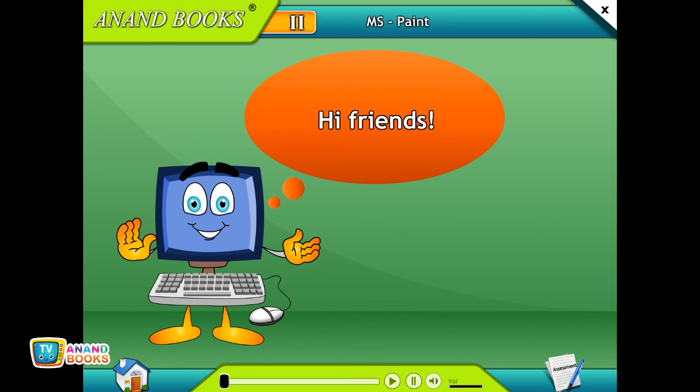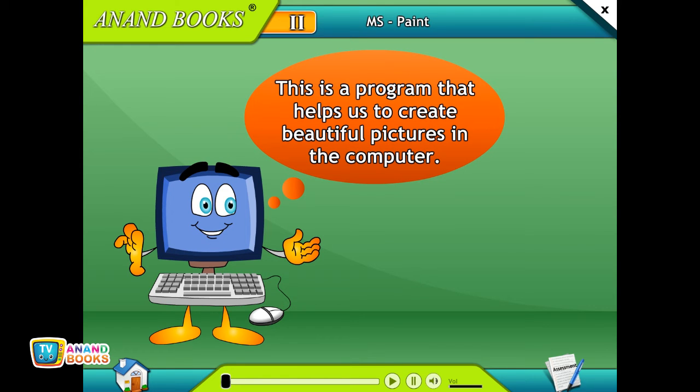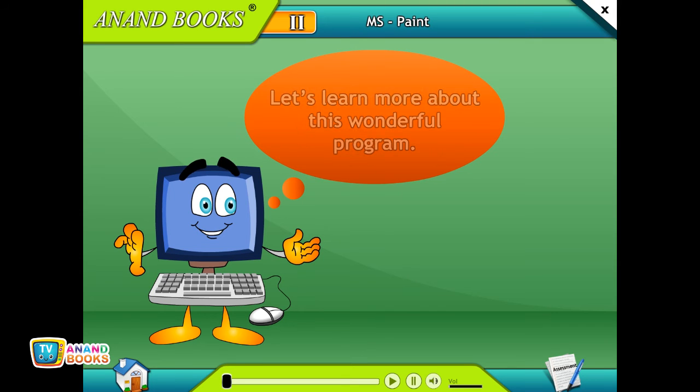You have already learned about MS Paint. This is a program that helps us to create beautiful pictures in the computer. Let's learn more about this wonderful program.